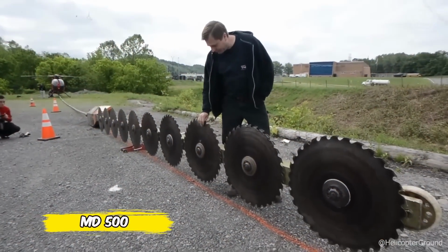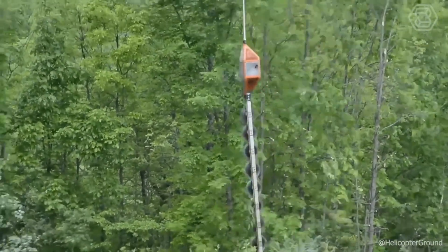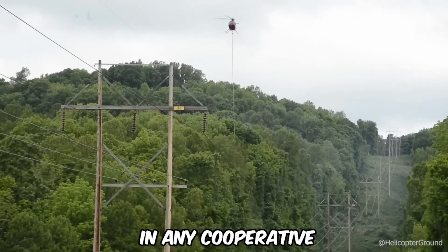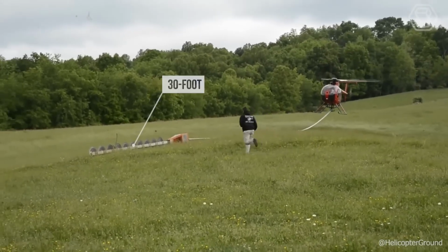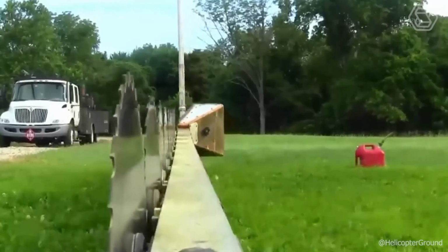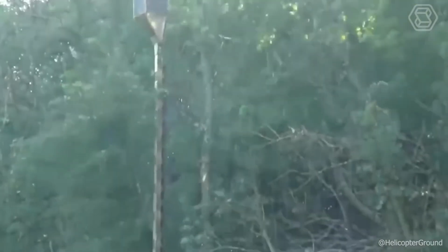The MD-500 helicopter with air saw is one of the best tools for pruning trees in the right season. With this unusual technique, excess branches, especially those interfering with power lines in any cooperative, can be cut efficiently. The 30-foot row of circular saws is mounted on a 100-foot boom that hangs vertically from a helicopter, and it looks quite spectacular. It looks a bit like an electric trimmer you might use to cut hedges, but much more.